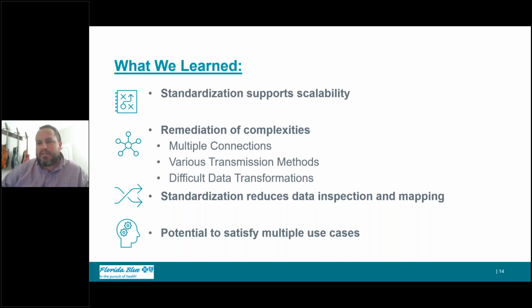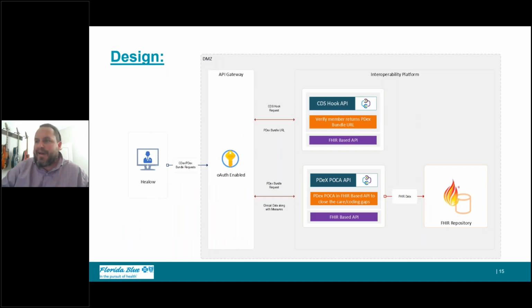So we can move into the next slide, which kind of talks about the how. This is a summary view of our design, of our architecture from the payer perspective. And this calls out the EMR for healow. So healow, the EMR, has the ability to call our CDS service to perform the bundle request. That passes through the API gateway utilizing OAuth. And the first thing it'll do is return the PDex bundle URL. Once they have that URL, they can call and get the full FHIR bundle with $everything to retrieve the FHIR-based API data for that member. Next slide, please.